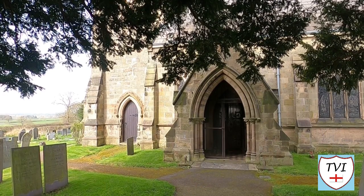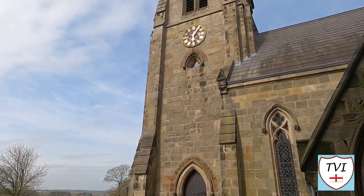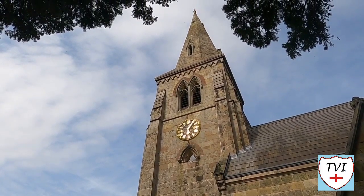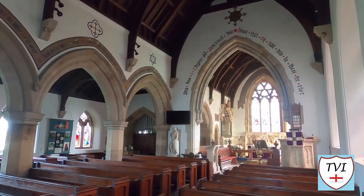The tower has 6 bells, the earliest of which dates from 1602, and it's inscribed with the words, "All men that hear my mournful sound, repent before you light in ground." This one was open, so let's have a look around.